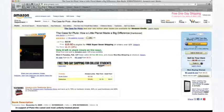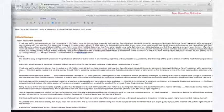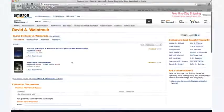Now, another book perhaps that is also regarding Pluto is from a gentleman here by the name of David Weintraub. And that book is Pluto a Planet? A Historical Journey Through the Solar System. And we're going to bring that book up here. He actually has written two that are going to be on my list today. So yes, I do really like it.